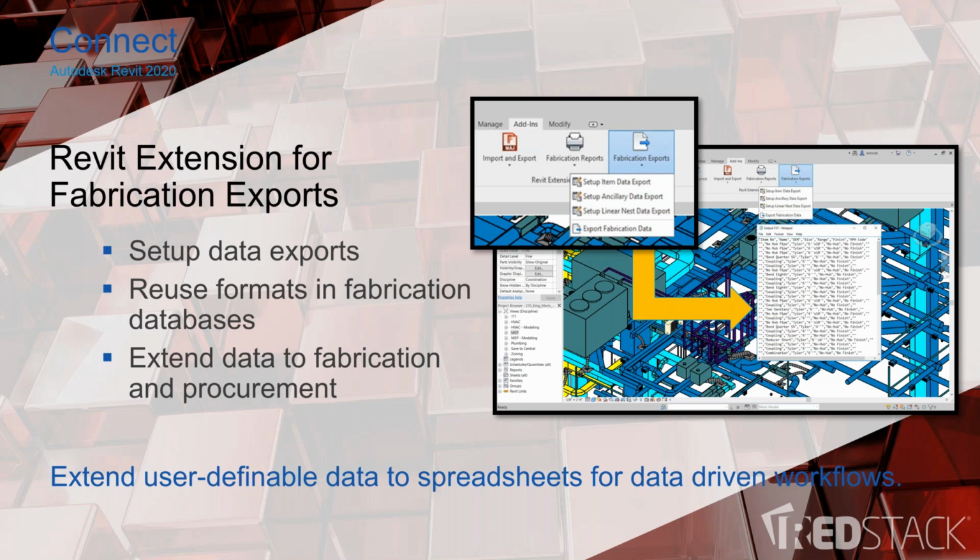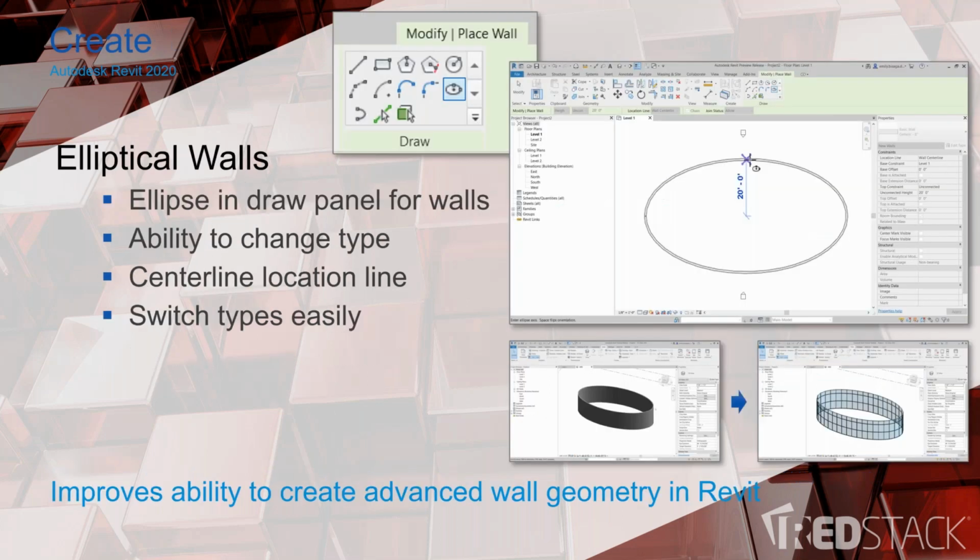Now, elliptical walls. So this is new and this is not in 19. So now we can come in here and draw an elliptical wall like any other walls in Revit. We can make them, whether it's a basic wall, a block wall, or with timber studs or steel studs, you can come in here and do these elliptical shapes. So if you're the kind of designer who requires the use of an elliptical wall, then have a look at it in 2020 there.